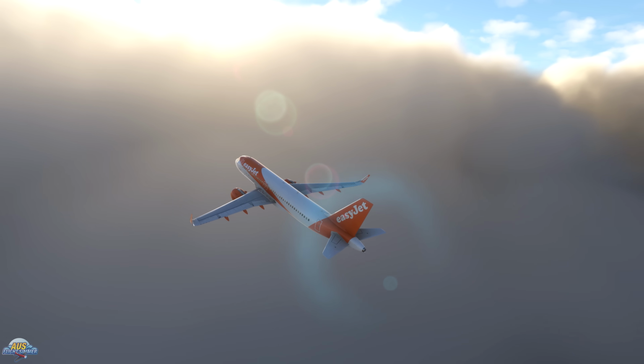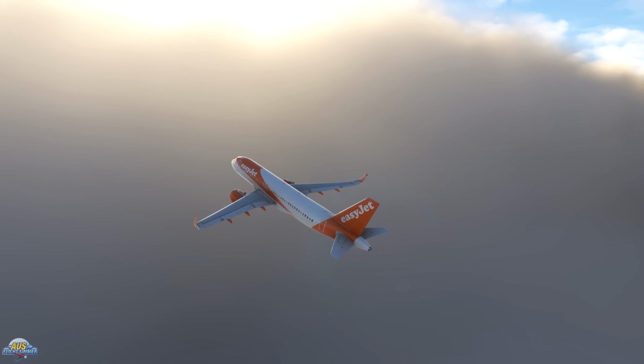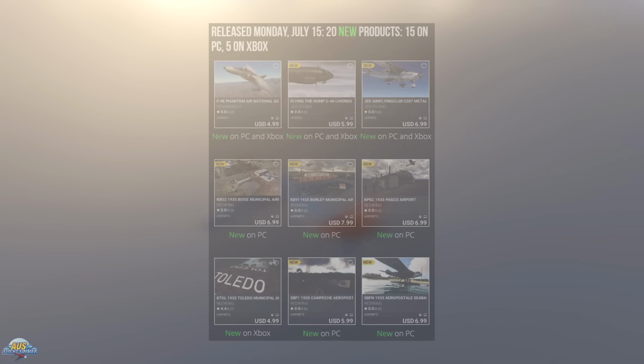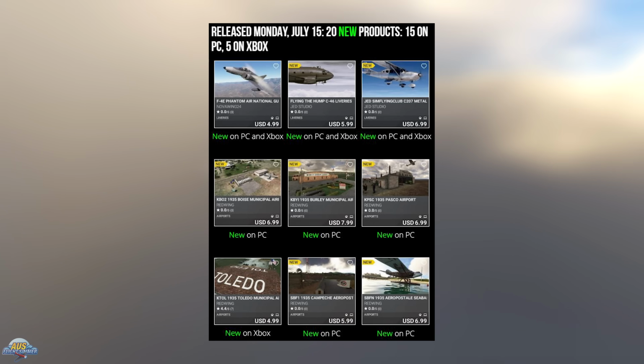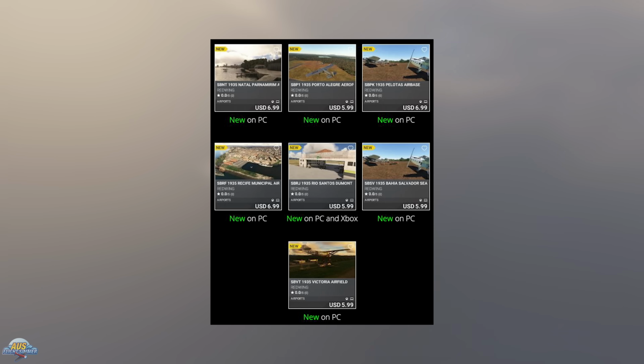Moving over to this week's in-sim marketplace updates, we received a double release again this week. On Monday we saw 20 new products, 15 of these available for PC and 5 of these available for Xbox. If you like liveries and airports, this update was for you, with 3 livery packs, 13 airports and no aircraft.